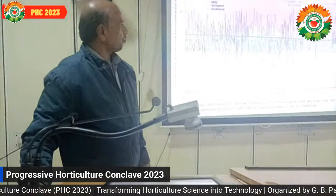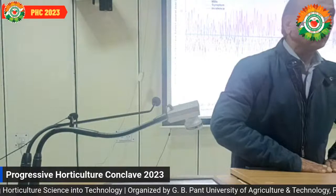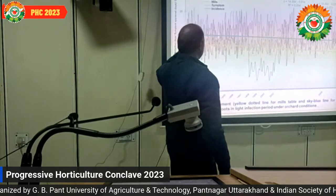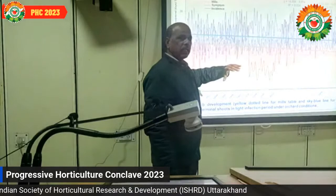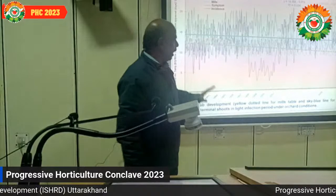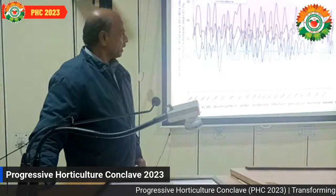In the case of Mills criteria, Mills is one of the most important things. Here you can see the primary scab development: yellow dotted lines for the Mills table, and sky blue is our data. Some differences between our data and the Mills table, near about 2 days, are generally found. On this basis, we revised the Mills table, and it is published in Plant Pathology, one of the reputed journals.